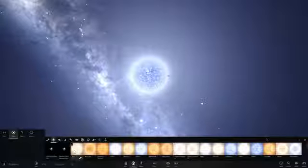Now, I also wanted to pick a very blue luminous giant, like for example Rigel, that's about 20 times the mass of the Sun. This is how big it is in comparison to our Sun. And here, the actual amount of light produced by this star is much, much larger than any previous star that we've investigated.